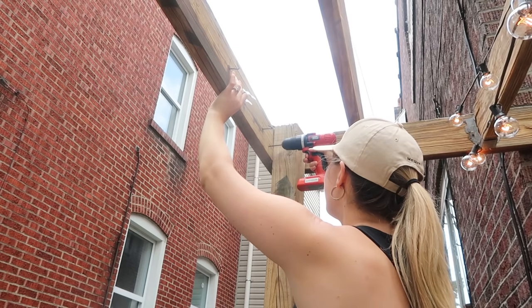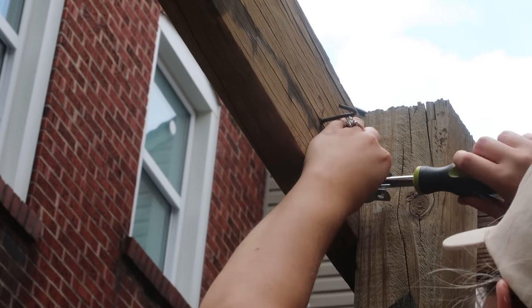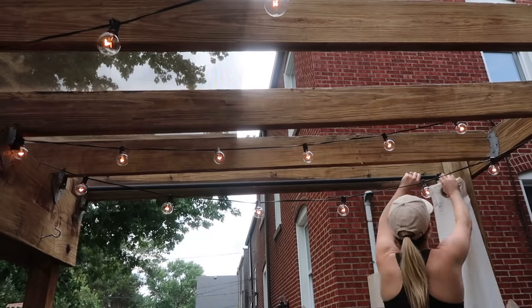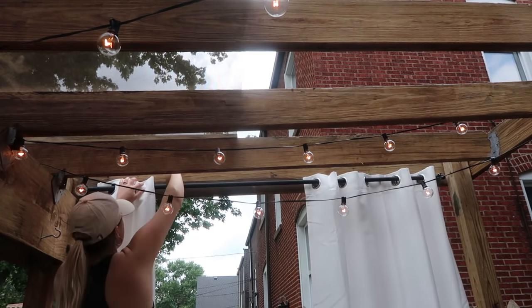Let's do it. These were actually really easy to apply. I started by drilling a hole with a drill bit, and then I screwed the conduit attachment into the hole. From there, you can just pop on your curtains and you're good to go.